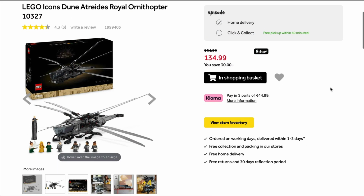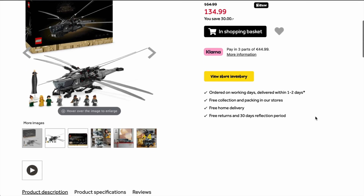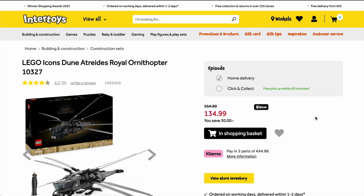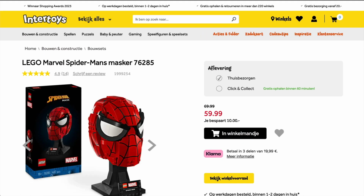Exactly the same can be said for the brand new Dune Ornithopter, which you are indeed getting a discount off of over there in the EU. And every time I look at your deals, I get a little bit jealous. So I imagine this one is going to be very popular. Make sure you go and jump on that.